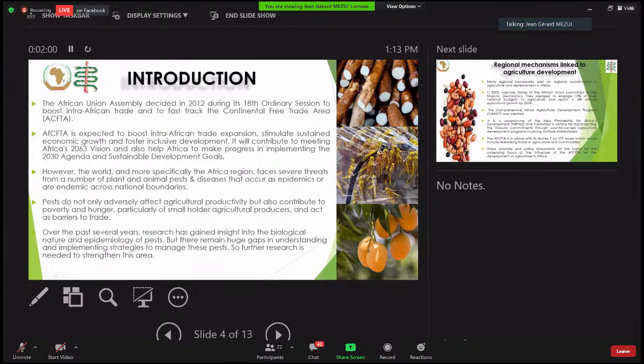The African Union Assembly decided in 2012, during its 18th ordinary session, to boost intra-African trade and to fast track the continental free trade area. The African continental free trade area is expected to boost intra-African trade expansion, stimulate sustainable economic growth, and foster inclusive development. It will contribute to meeting the African 2063 vision and also help Africa to make progress in implementing the 2030 agenda and sustainable development goals.